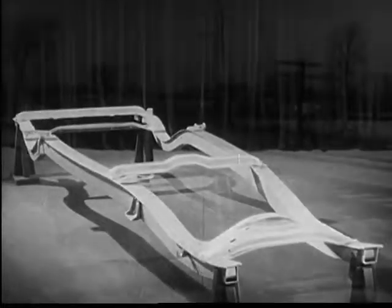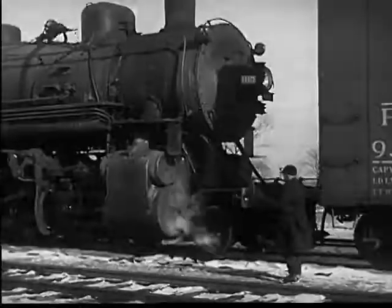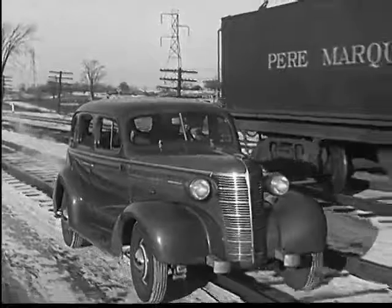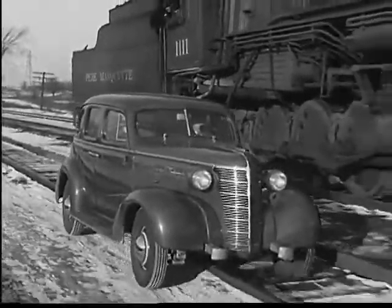Suppose we see for ourselves just how severe a shock the modern frame can stand. We'll move into the heavyweight division and see whether our frame can hold its own against far stiffer competition than it's ordinarily called upon to meet.